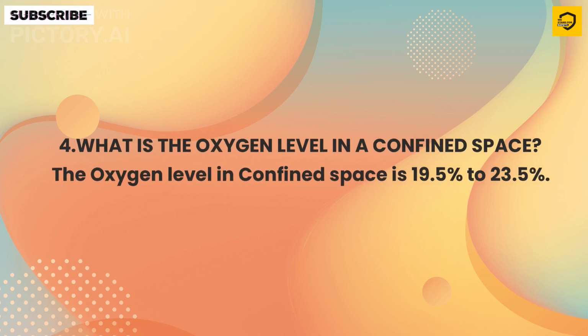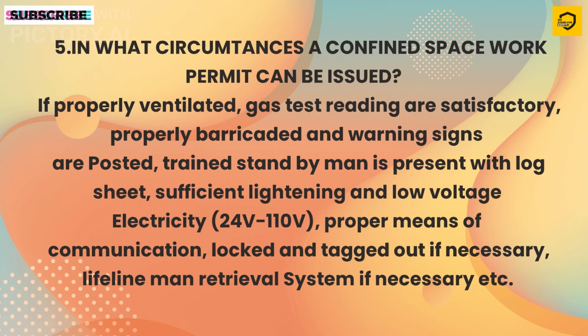4. What is the oxygen level in a confined space? The oxygen level in a confined space is 19.5% to 23.5%. 5. In what circumstances can a confined space work permit be issued? If properly ventilated, gas test readings are satisfactory, properly barricaded and warning signs are posted, a trained standby man is present with log sheet, sufficient lighting and low voltage electricity, 24 volts or 110 V, proper means of communication, locked and tagged out if necessary, lifeline man retrieval system if necessary, etc.